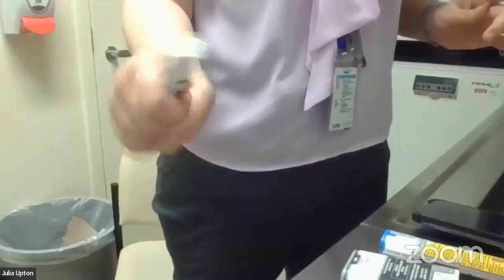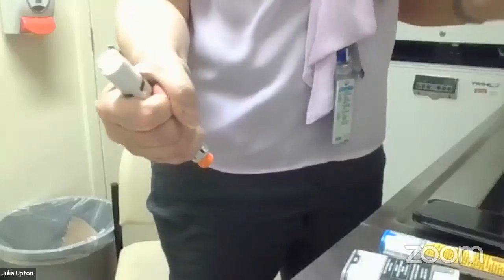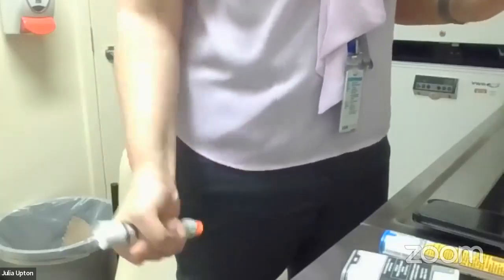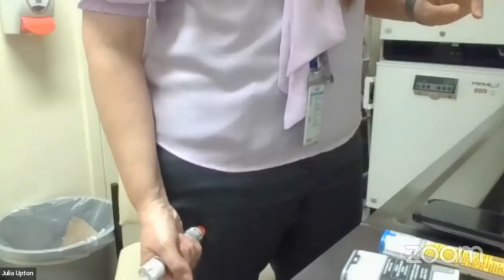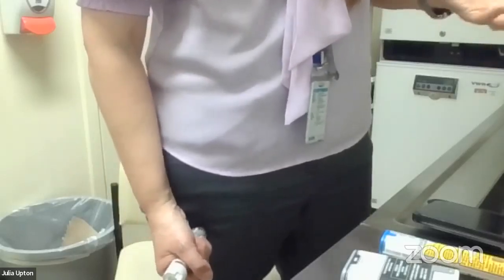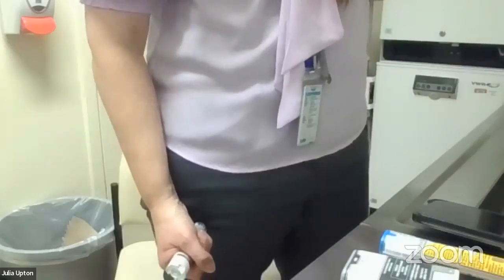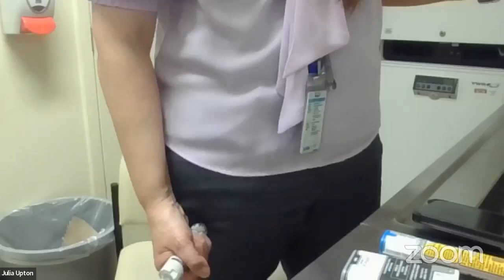And so I would hold this. I never touch the back of these, just in case I somehow flipped it around. I never touch the back. And then I would just do this location right here, and you'll hear it. You can hear the click. I hold it. So I would count 3 or 5. So I think they say count for several seconds. So I'll say 1, 2, 3.